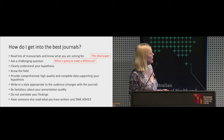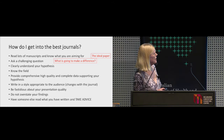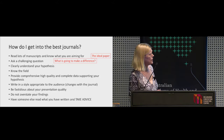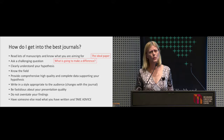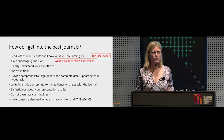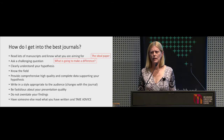If you want to get your stuff published in a high-impact journal, understand that you've really got to do comprehensive, high-quality work where you've got complete data supporting your hypothesis. You can't just stop and say, okay, well, that's good enough, I'm almost there. You need to write in a style appropriate to the audience, and that changes with journal. And you need to be fastidious about your presentation quality. You really have to be careful about presenting the best quality work that you can when you submit that paper. Never overstate your findings. You will not convince a reviewer that what you've got is great by overstating your findings. They actually will look at what you've got and say, do I believe you or not?